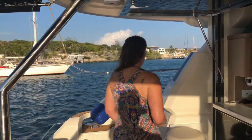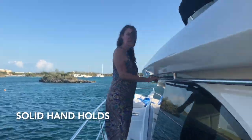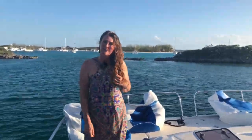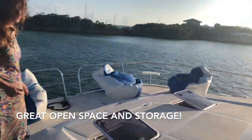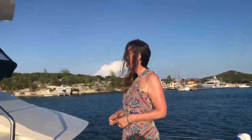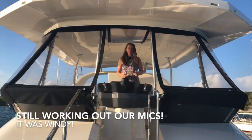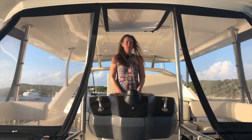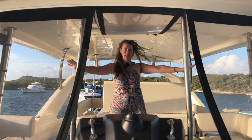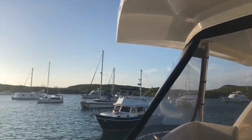Okay, again, we're here in the cockpit, and you can go up either side of the boat. So we're going to go up the port side. Up here is where you control the boat. You've got 360 visibility. Again, all electric, super easy to control, and fantastic seating.